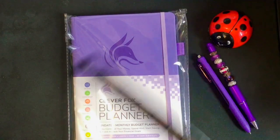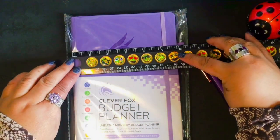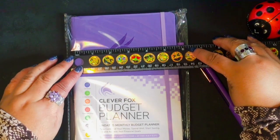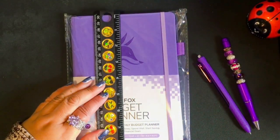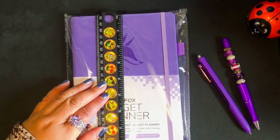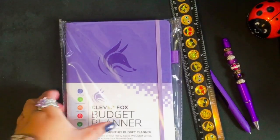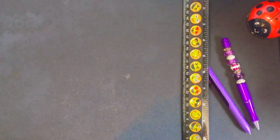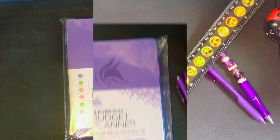Okay. And let me give you the measurements. It's 5.8 by 8.3, and this is even good enough to fit in my purse, so I could just stick it in my purse. Whenever I need it, I have it.